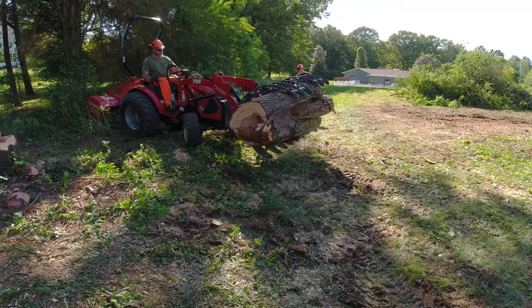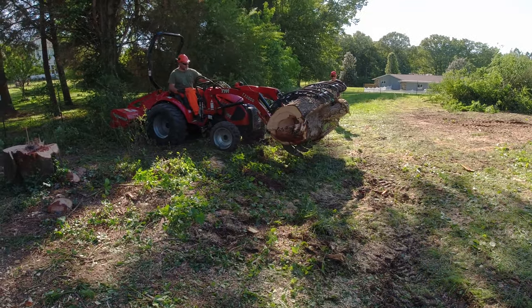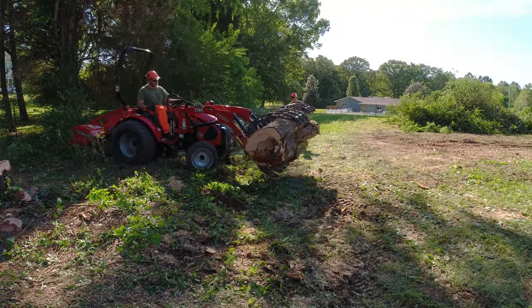This is a great place for the big tool rack with the extra weight that it adds in the back. It really makes it stable.